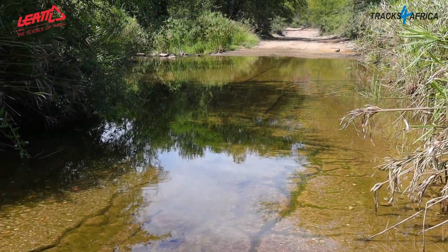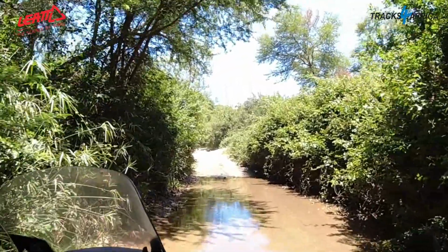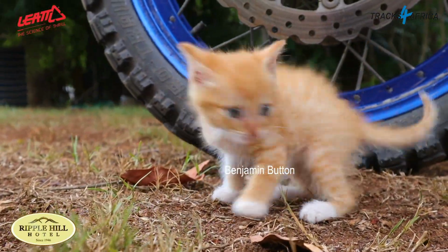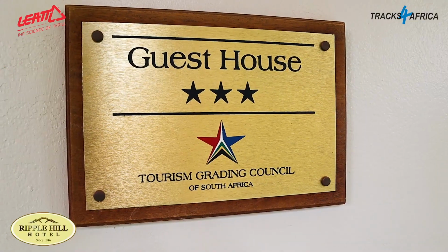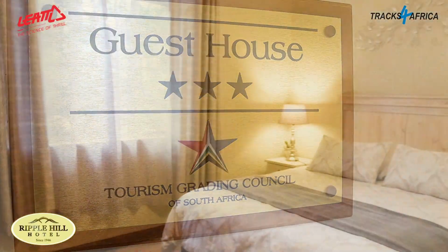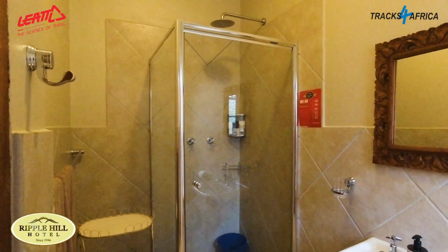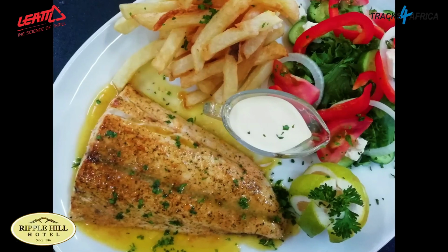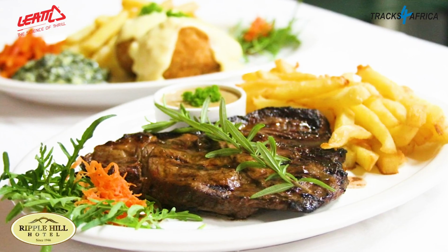For motorcyclists, it's best to book into the Ripple Hill Hotel in Patensie and check the river levels before venturing into Baviaanskloof the next day. Located in the farming town of Patensie, en route to the Baviaanskloof, the Ripple Hill Hotel is a 3-star establishment with a rich history where travellers and locals alike come together to enjoy traditional small-town hospitality accompanied by great food. Accommodation is reasonably priced and comfortable. Fresh fish is brought in from neighbouring Jeffreys Bay, and the slow matured steaks are the owner's pride and joy.